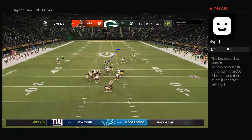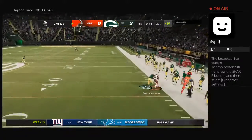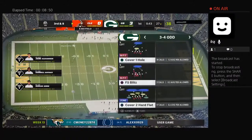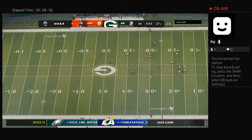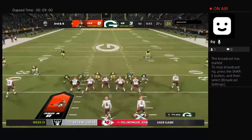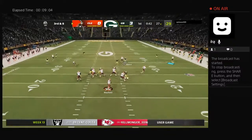From the 27, Mayfield eluding the pressure right. And that falls to the ground, incomplete. A nice job of bodying him up defensively, and now it brings up 3rd down. Brandon, we saw these defenders flying to the football in their win last week, and nothing has changed. They're still moving around quickly and forcing incompletions.